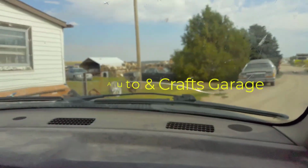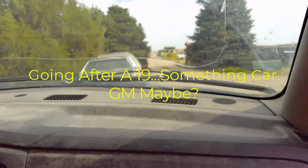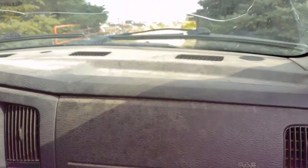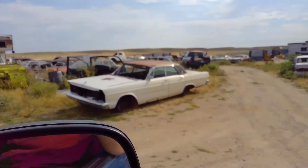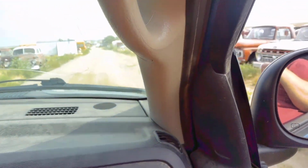Hey, another $1 sacrifice for the LTD. Oh, the front window's out of it. What happened to it?